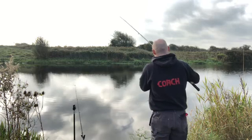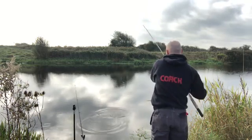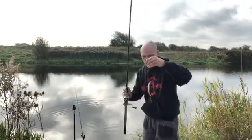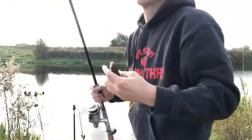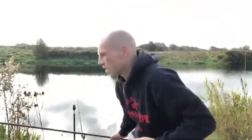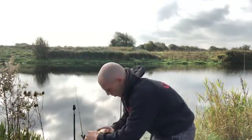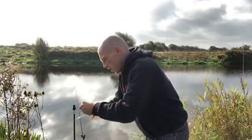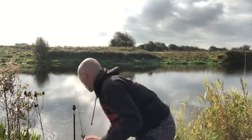A raggedy fish. Happy days. Nice roach. Happy with that. First cast, no. Second cast. There we go, Mr. Roach. Nice. Wouldn't mind if I catch them like that all day today. But last time I definitely had a lot bigger ones. But that's a nice fish by anyone's standard. Nice little roach. And at the end of the video, I'll show you what I have in the keep net. Hopefully, it's going to be a good day.